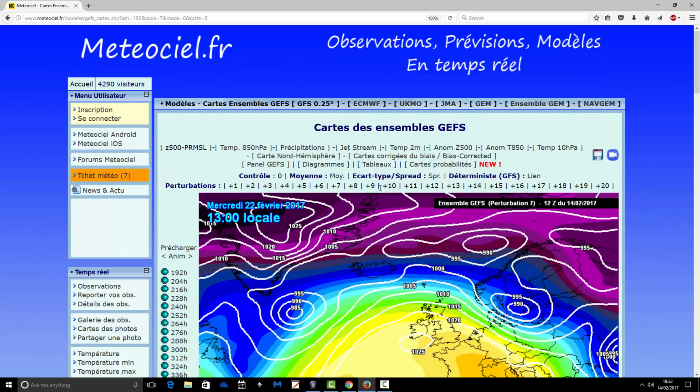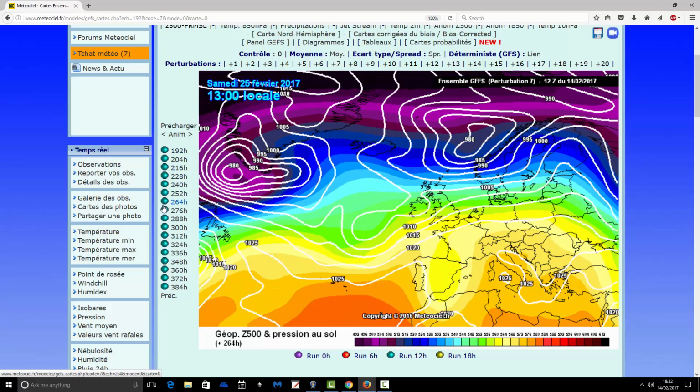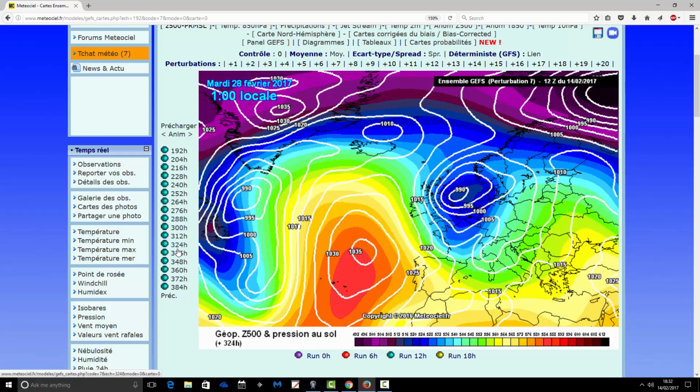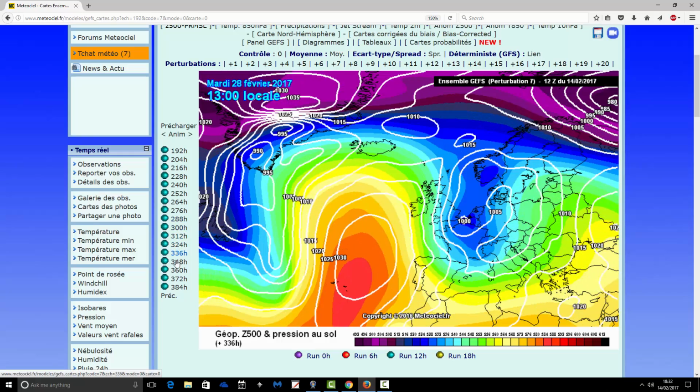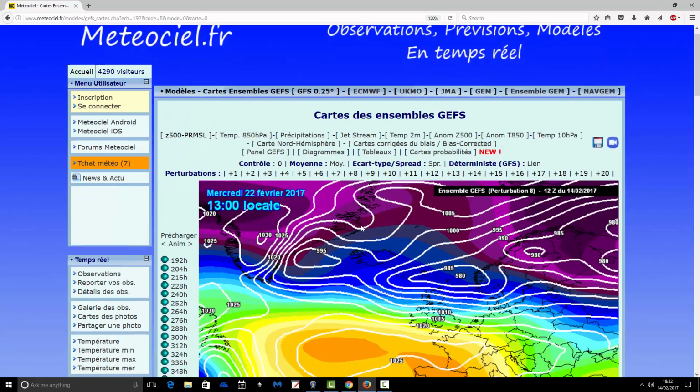Ensemble member number 7 shows high pressure to the south on the 22nd of February. And then it goes more unsettled to the end of the month. That low pressure slipping south was pulling in colder air from the north. Again, nothing desperately cold showing up on that one, but it certainly gets a bit colder as you get through to the very end of February and into the start of March.